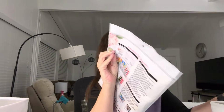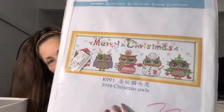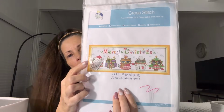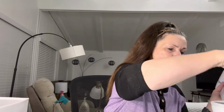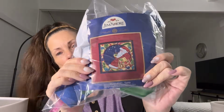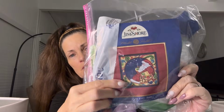I may also continue doing a little bit on this one that I've had for a long time from Joy Sunday that I've started. I've almost finished one of the owls. I think it's this one. I can't remember. I may stitch a little bit on that one. And then I also might try to get a few more stitches on this one from Mill Hill, a Jim Shore design with the Santa. This one also has beads. I'm probably going to try to stitch on that as well. Now, some of the other stuff might make its way in. My Springtime Blooms, my Misfit Forest Fall. I'm not sure.